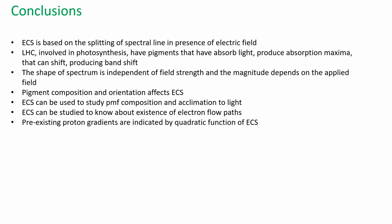ECS can also be used to study the proton motive force composition, the electrochemical potential and the pH composition of the PMF, and how different acclimation environments, in presence or absence of light and other factors, can affect the PMF and the overall photosynthesis mechanism. ECS can be studied to know about the existence of the electron flow paths, including the linear electron flow and other electron flow paths such as the cyclic electron flow and the water splitting pathways. And the quadratic function of the ECS, that is not much discussed, does help in understanding if there are pre-existing proton gradients that are already present in the system.